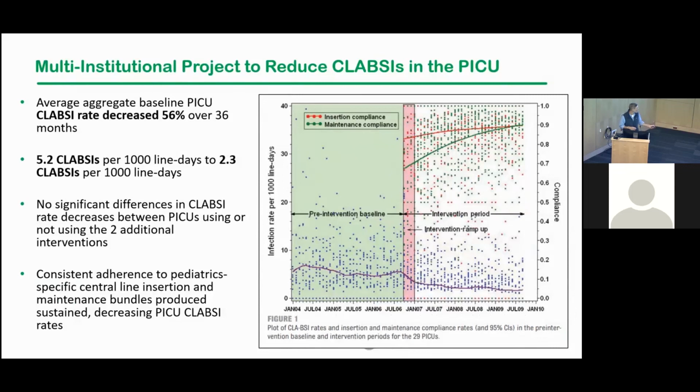You can see CLABSIs decreased over time. You can see the compliance of bundles, the insertion bundle and the maintenance bundle here. But what was really interesting is that through this factorial design, they were able to show that these two interventions really had no additional impact on reducing CLABSIs. And if you think about healthcare cost, knowing that you don't necessarily have to systematically implement all of this is a cost savings.